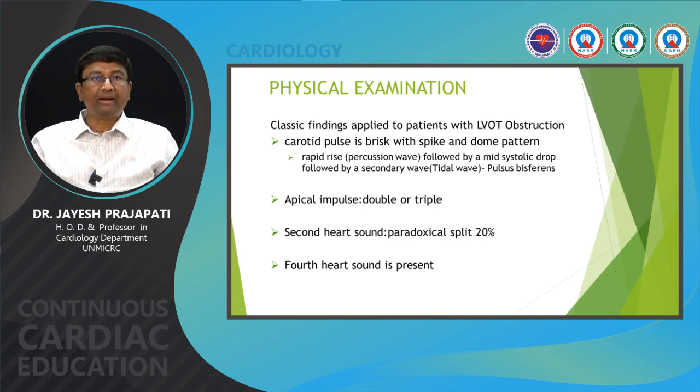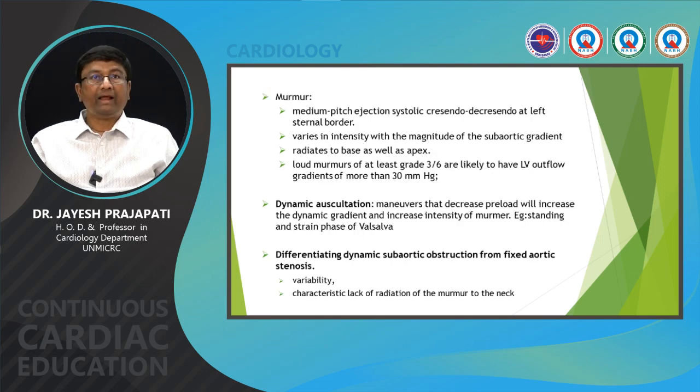And apical impulse, we can see a double or triple apical impulse, and there is a paradoxical split in 20% of the cases, and there is a fourth heart sound we can find because of diastolic dysfunction, because of LV hypertrophy. The atrial kick is more because of these things.